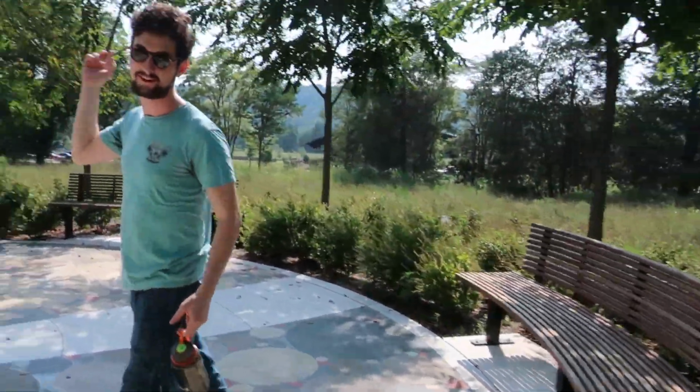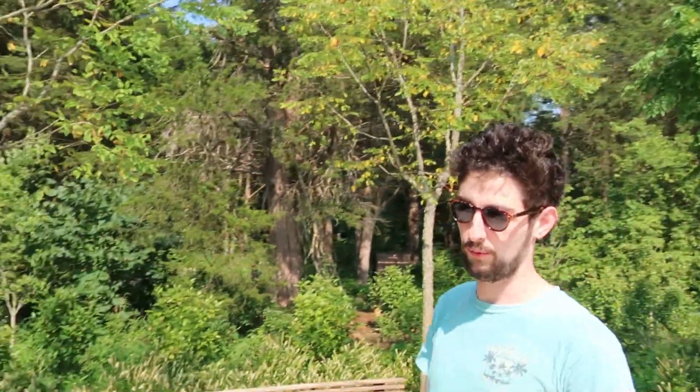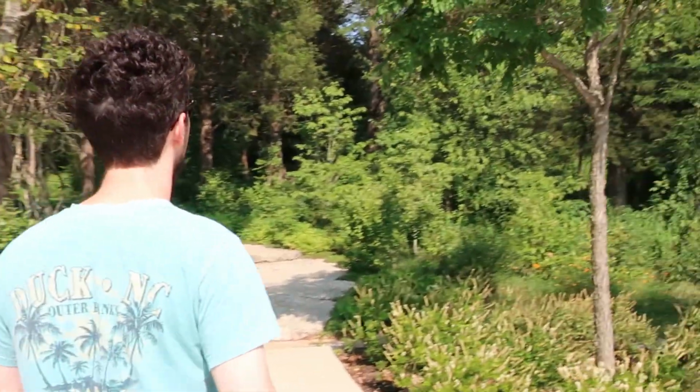So this is all Kentucky coffee tree. It used to be the state tree of Kentucky, and now it is the tulip tree, otherwise known as the tulip poplar. The reason it's not the Kentucky coffee tree anymore is because the seeds of that plant are poisonous, and so if you make coffee out of it, it's not really the best for your health.